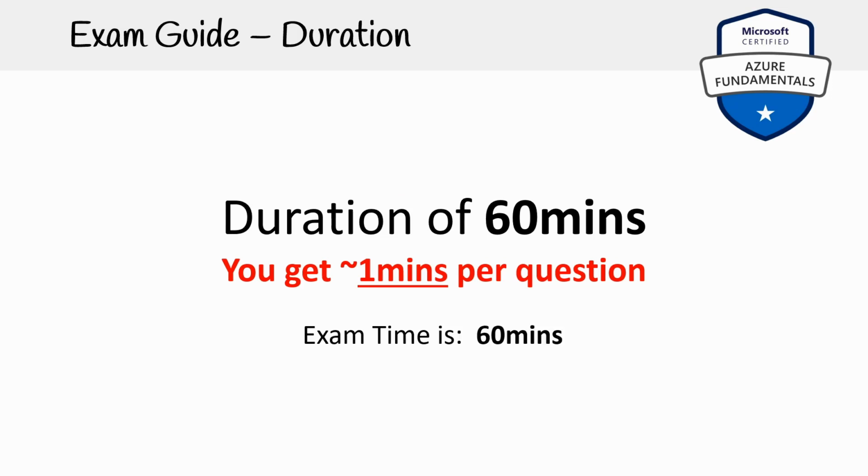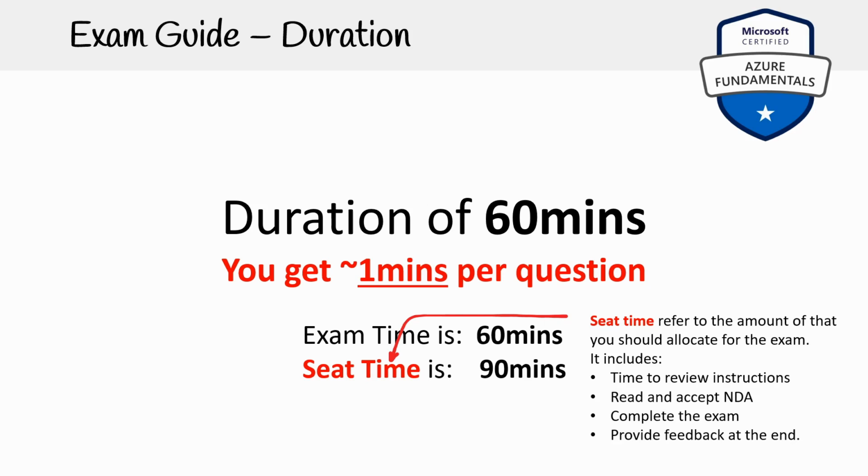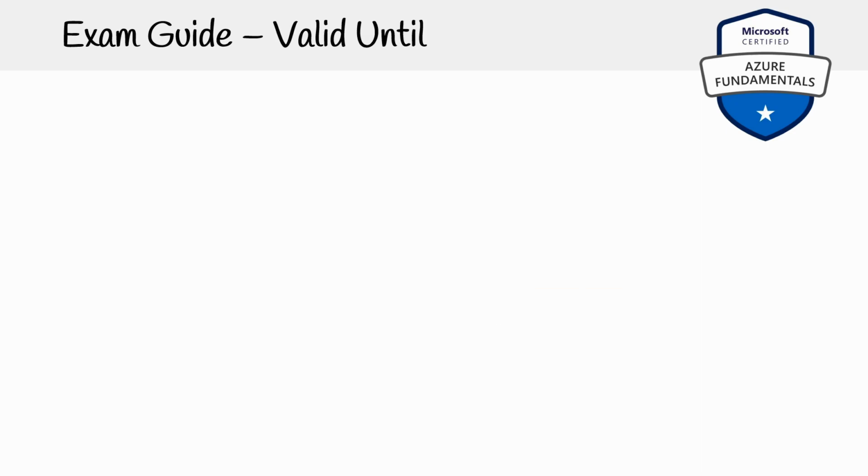But the exam time is 60 minutes, but the seat time is 90 minutes. So seat time refers to the amount of time that you should allocate for the actual exam so that you have time that includes reviewing the instructions before you start your exam, re-accepting the NDA, completing the actual exam itself, which is the exam time, 60 minutes, and then provide feedback at the end of the exam, which is generally optional.